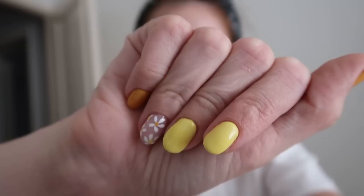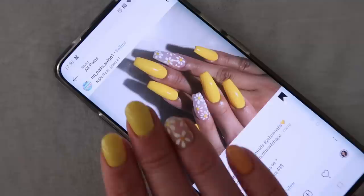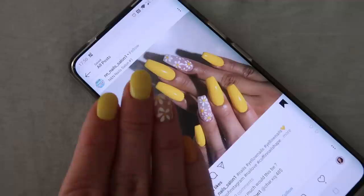I got my inspiration from Instagram. This is actually the photo that I saw. Look at them. Oh, my phone is so dirty. So pretty. These nails are absolutely stunning. Oh, let me hit like. There we go. They look super similar, right? Obviously these are a lot longer than mine, but still really cute.